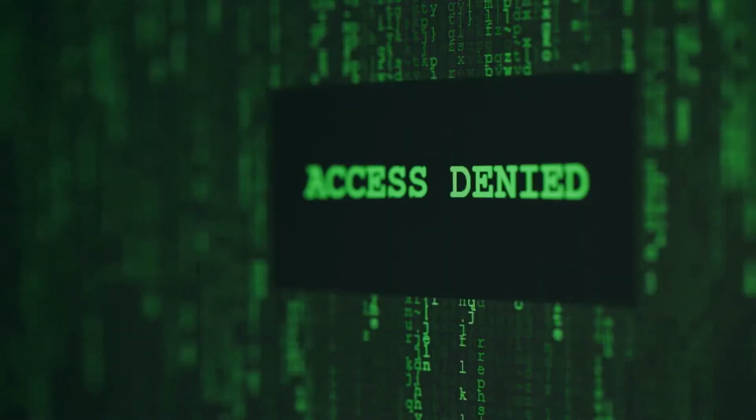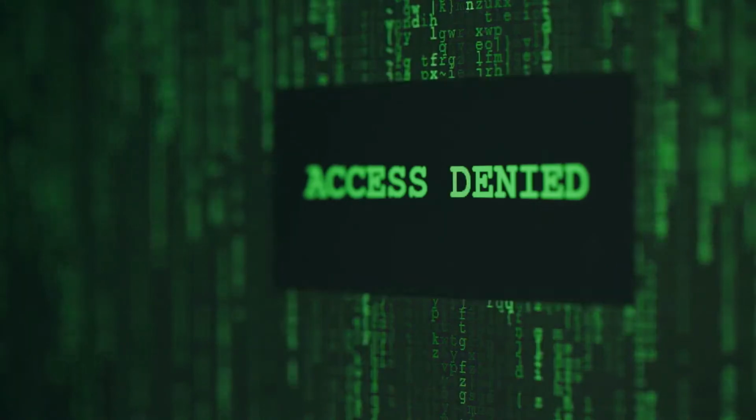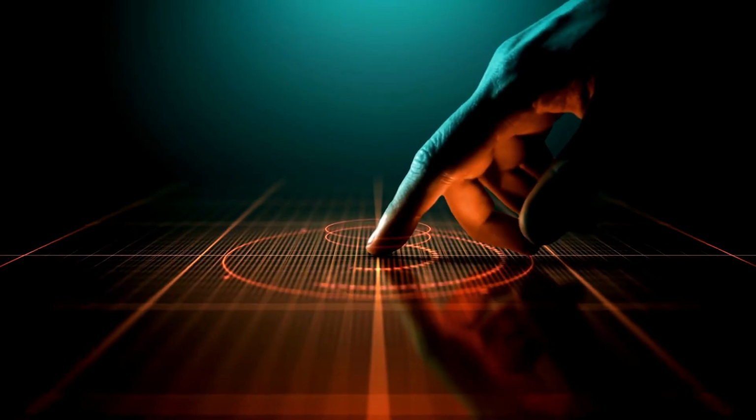The process does block employers and insurance companies. However, with credit locks, the answer is no. It does not block employers doing background checks or insurance companies checking credit history. Next is guarantees. Unlike a freeze, which does have legal guarantees, credit locks do not offer guarantees.